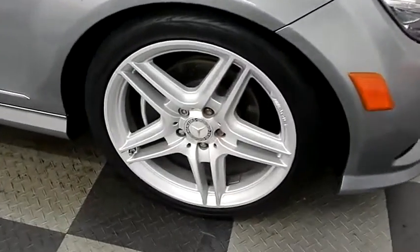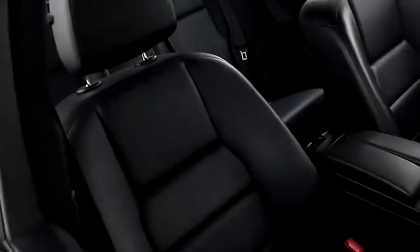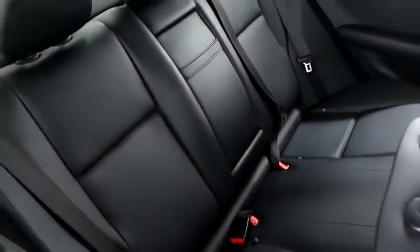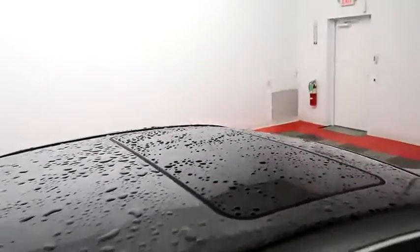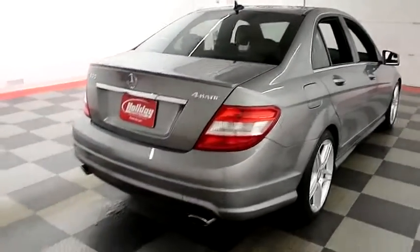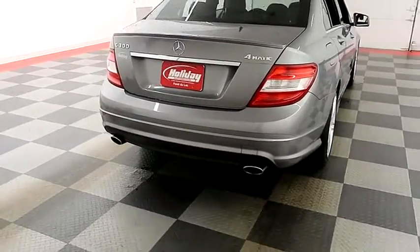You have alloy wheels, inside leather interior, front seats are heated seats. Up top you do have a sunroof. One more look down the passenger side, then we're going to swing around to the back end.